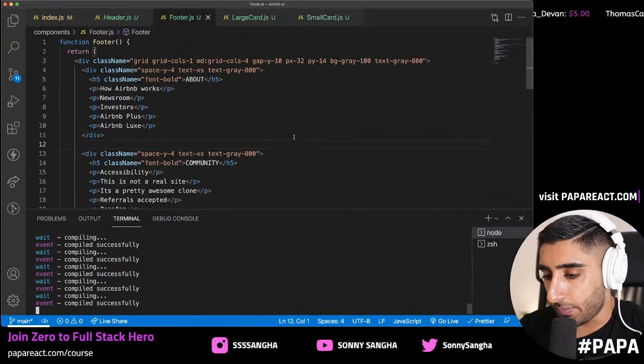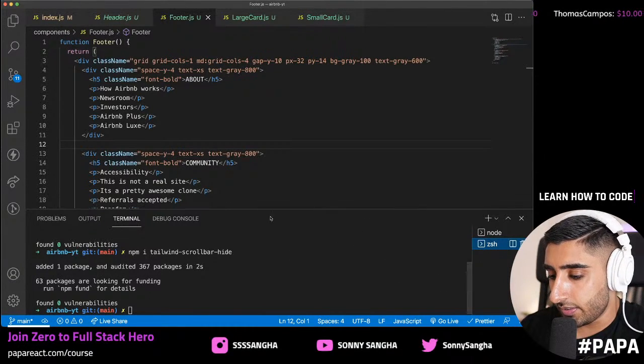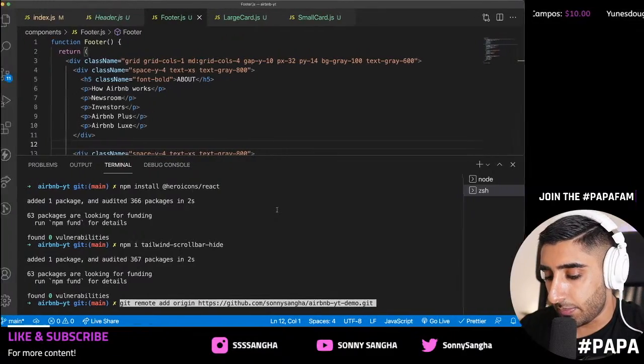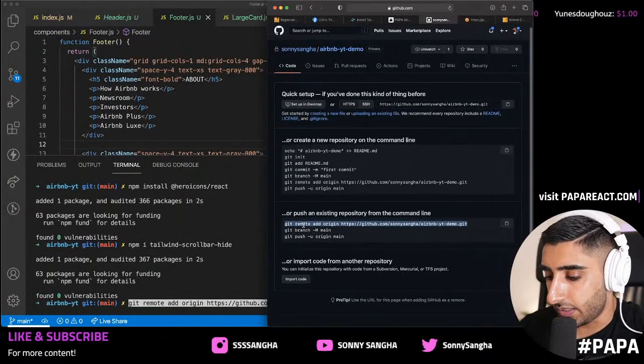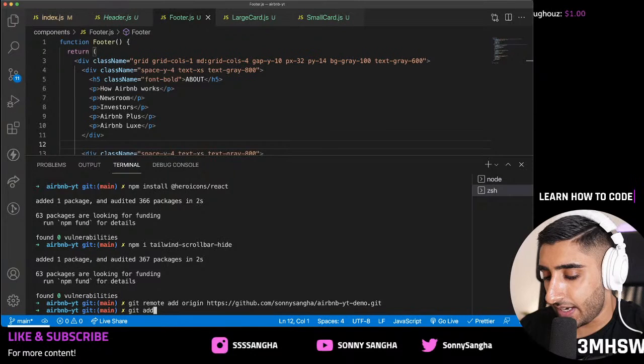Command J to open up our project. Go down to the second terminal, and then we're going to go ahead and say paste. So we're going to paste that command that we just had previously from our GitHub. So this one here, we're going to copy it, paste. There we go. And now what you want to do is git add all.